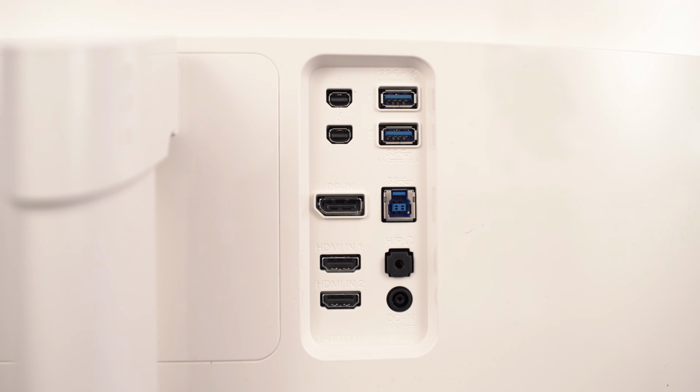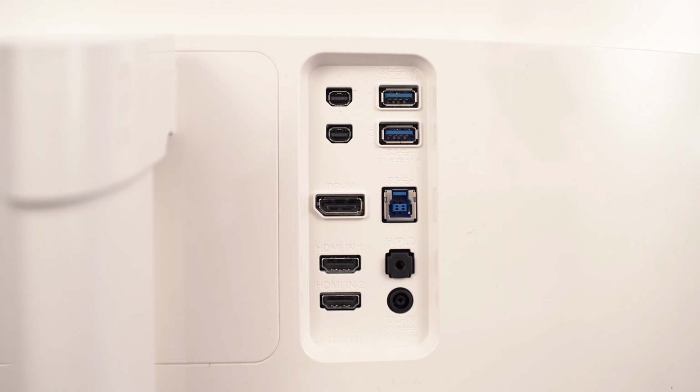And because it uses that Thunderbolt technology, you can connect all kinds of devices up to it, including using it with that little trash can Mac if you so decided to do so.